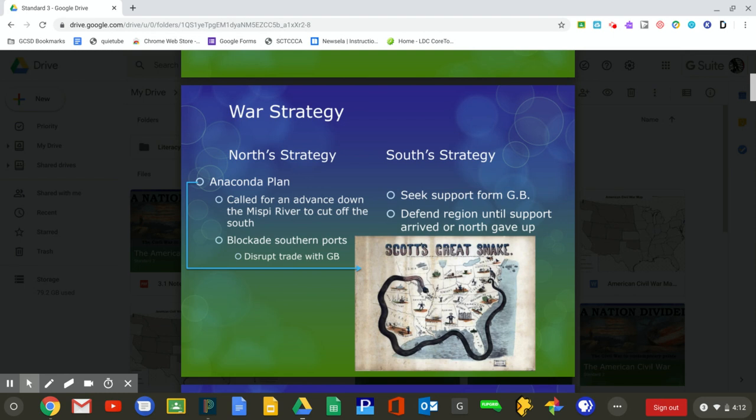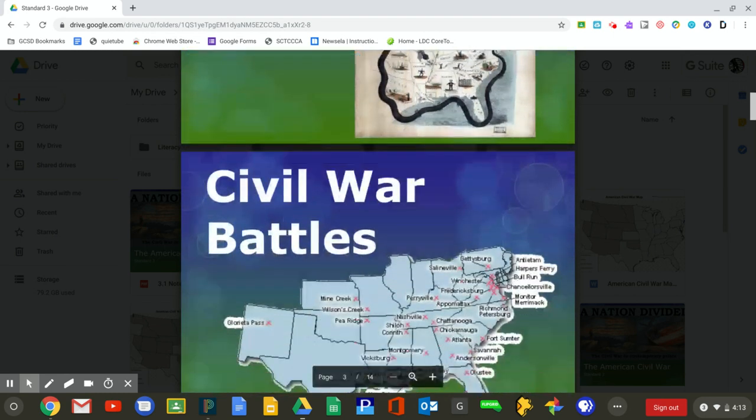The South's strategy was to gain support from Great Britain, hoping that Great Britain would provide some of the things that they needed to keep fighting, and they were going to defend their region until the support from Great Britain or from another European power might show up, or hopefully that the North would give up in the meantime and just realize, hey, we just got to let the South go. But of course, that did not happen. So these were the two strategies for both sides. Again, make sure that you put them down on your sheets. And let's look at a couple of influential battles and events of the war.